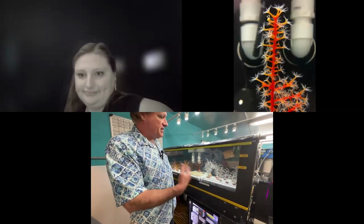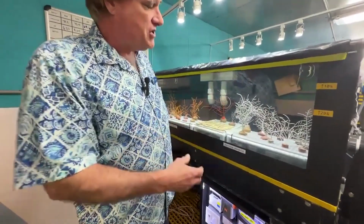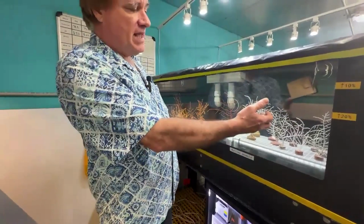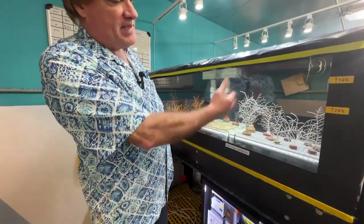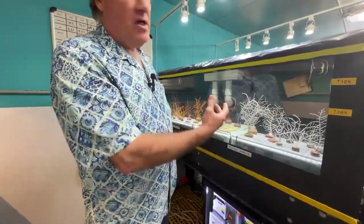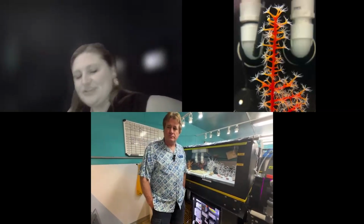They're very flexible, and the live tissue is growing on top of that protein structure, and one polyp on the end here could theoretically send nutrition down to a polyp at the base and vice versa. So it's a colony. It's one animal, but it's made up of a whole bunch of different polyps. It's a colonial organism. Very cool. That's what makes them unique.